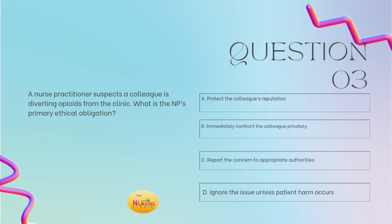All right, and lastly, question number three. A nurse practitioner suspects a colleague is diverting opioids from the clinic. What is the NP's primary ethical obligation? Is it A, protect the colleague's reputation, B, immediately confront the colleague privately, C, report the concern to appropriate authorities, or is it D, ignore the issue unless patient harm occurs? Take a moment and tell me what you got.